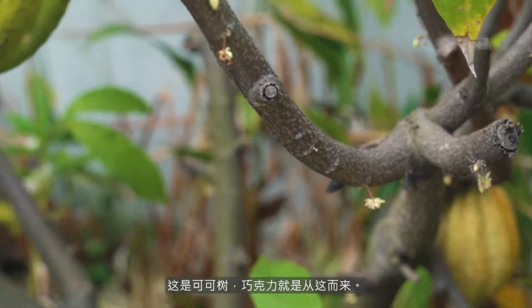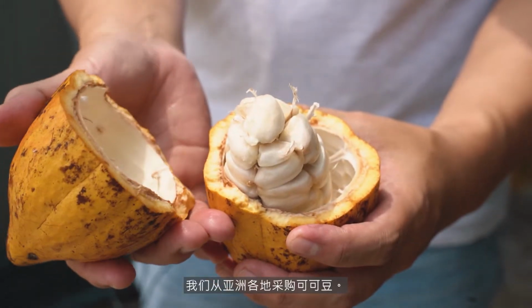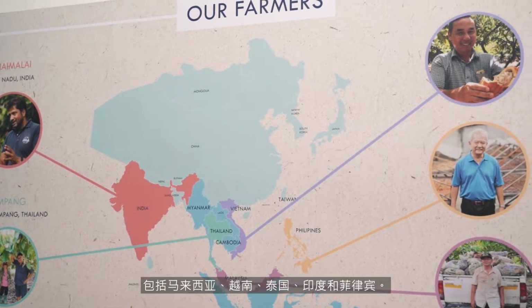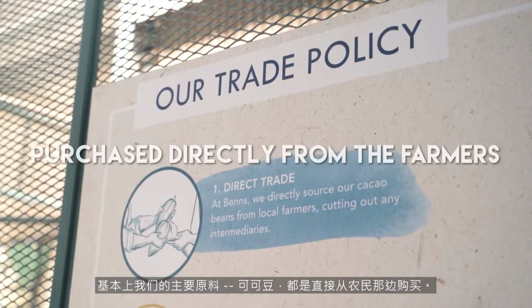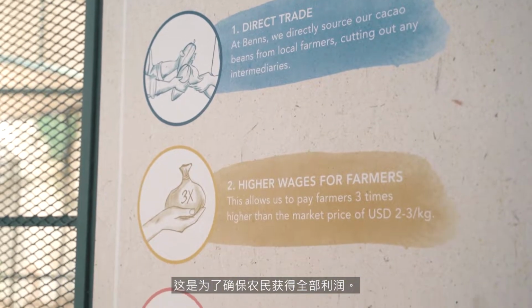This is a cacao tree and this is where chocolate comes from. Now we source all our cacao beans from around Asia, including Malaysia, Vietnam, Thailand, India and Philippines. Now in Ben's Ethicoa, we promote direct trade. Basically, all our main ingredients, the cacao beans, are purchased directly from the farmers. This is to ensure that the farmers get all the profits.